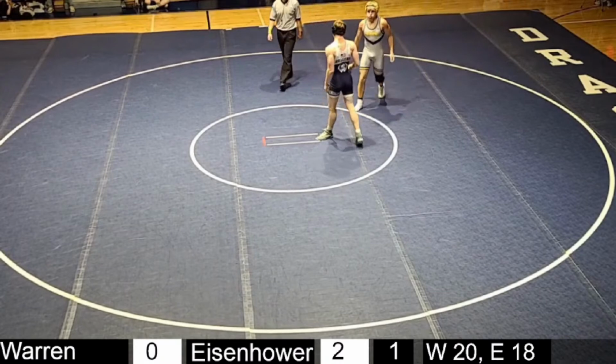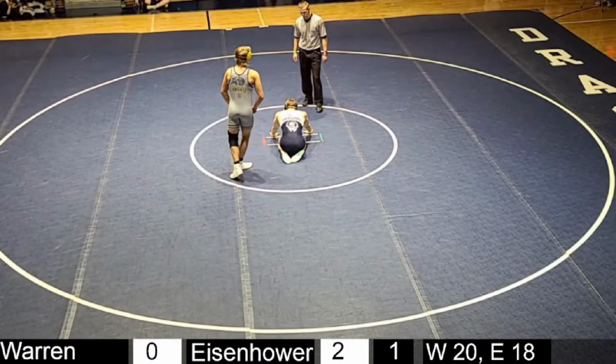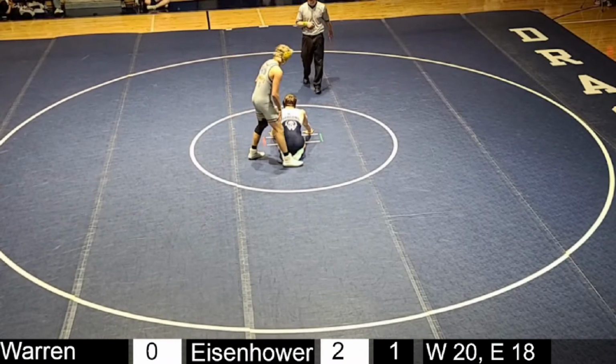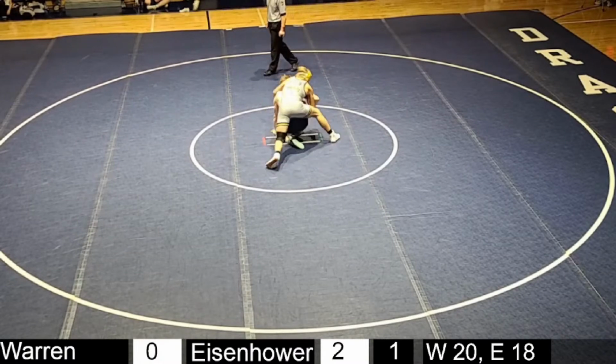So Lindell up 2-0 here. 1:13 to go in the first period, and he will come in on top. Lindell's a good-looking specimen. He must spend a little time in the weight room.